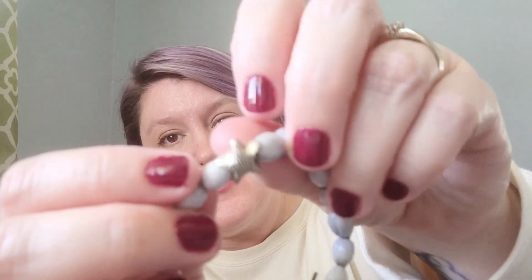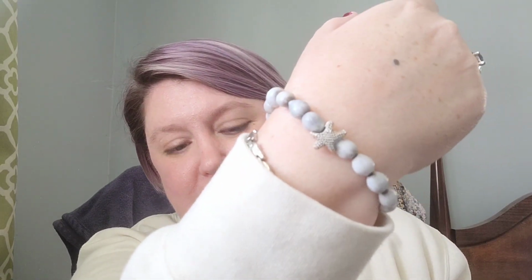I got the starfish. I thought it was really cute. But yeah, it's just a cute little bracelet. I love it. I'm so excited.